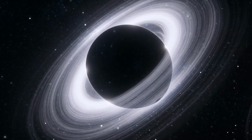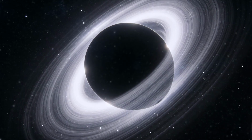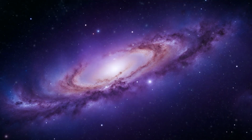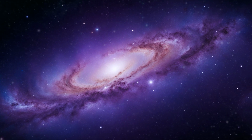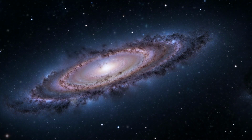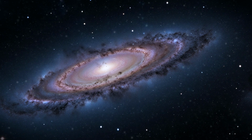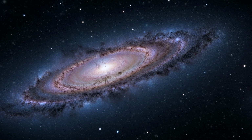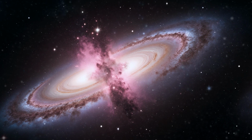Binary supermassive black holes are also of interest because their eventual mergers produce gravitational waves at very low frequencies, too low for ground-based detectors like LIGO, but potentially detectable by future space-based detectors like LISA, the Laser Interferometer Space Antenna, planned for launch in the 2030s. Detecting gravitational waves from merging supermassive black holes would open a new window into understanding galaxy evolution and the growth of black holes.